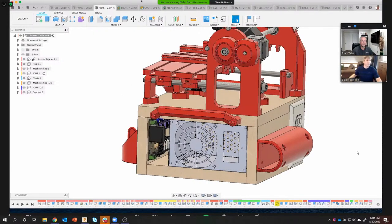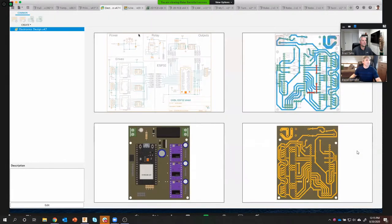Okay. Moving on, I'd like to show you quickly. We'll move into the electronic side of things. Okay, there we go. So we are now in the electronics environment of Fusion, and this is the control panel for that CNC.